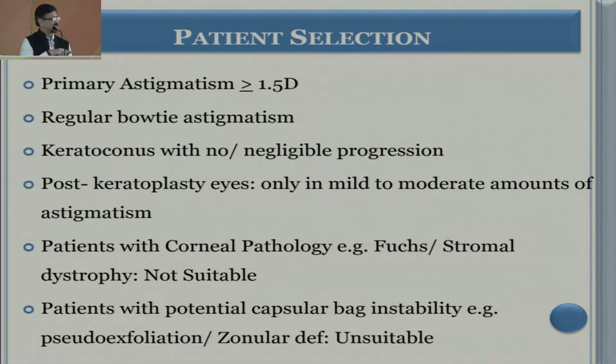Because in any condition like Fuchs or any dystrophy, wherein you have to do a keratoplasty at a later stage, there's no point using a Toric IOL or a multifocal or any sort of premium IOL. It's always better to use a monofocal lens in that. And of course, if there's potential capsular bag instability, in such cases we should avoid. Now, if there is a little bit of zonular dehiscence, we can still stabilize it with the help of a capsular tension ring, and then we can go ahead.